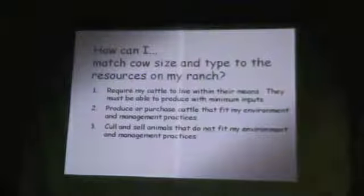I'll tell you a little bit about our program, our cows. I've been at this for 25 years, and this has kind of been the driving force behind my program. Matching cow size and type to the resources on my ranch. I didn't know 25 years ago what she was going to look like. I've got a pretty good idea now.